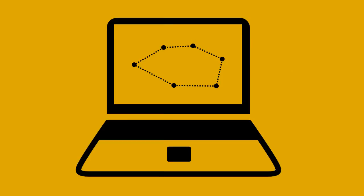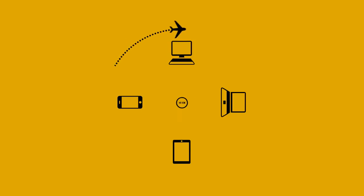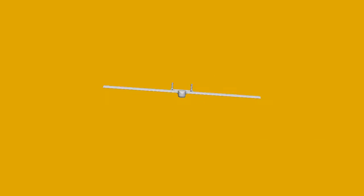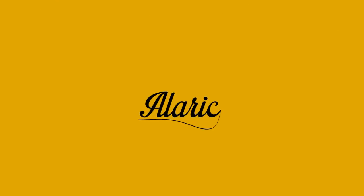Flying ALARIC is very easy. Open the app, trace the route, validate and make it fly. You can control it with your PC, laptop, tablet and smartphone, all with a range of 40 km extendable depending on the mission, and achieving an 8-hour flight time, an entire night. Easy and simple. ALARIC, the eye in the sky.